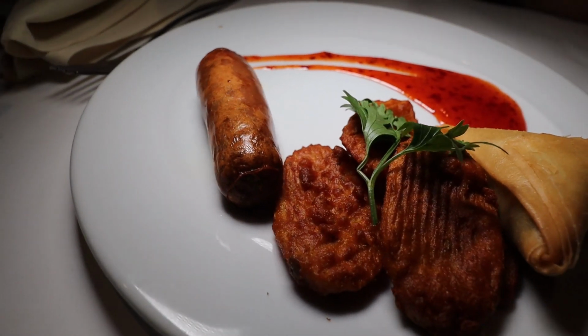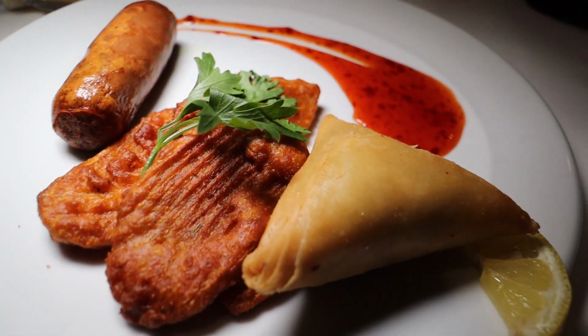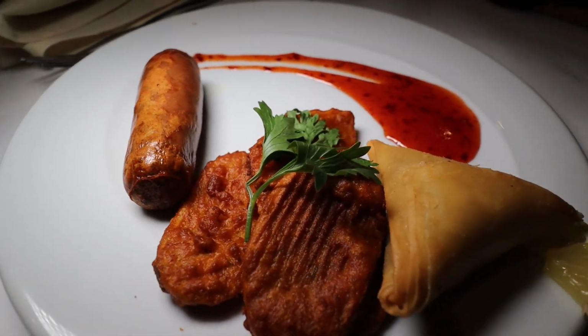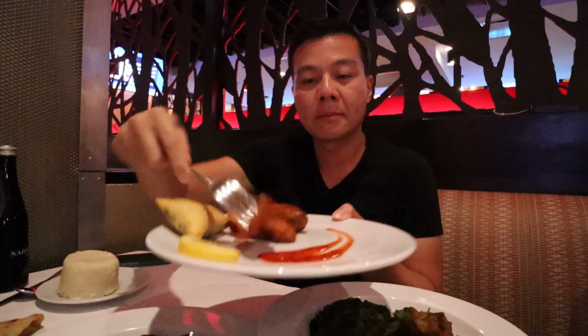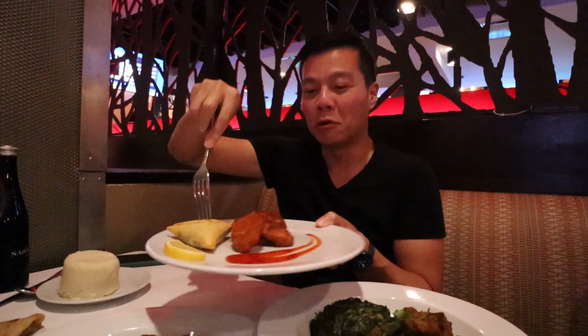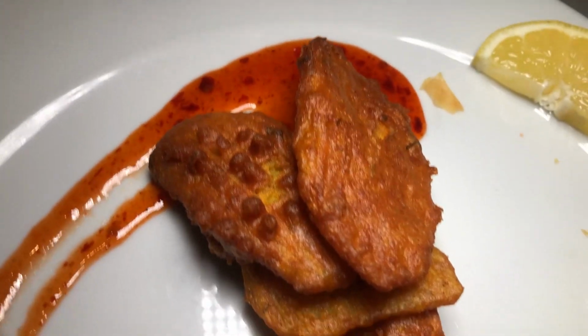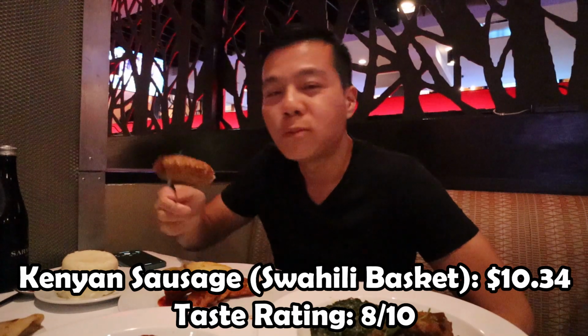It's basically like a sampler platter, and I think it's called the Swahili platter. Essentially, it is a Kenyan sausage right here, some potatoes, and a huge mimosa. Okay, right here. And then this one is my mimosa. Kenyan sausage, okay? Kenyan sausage.